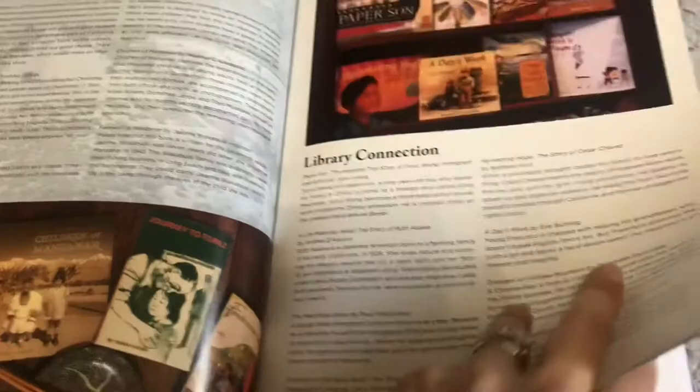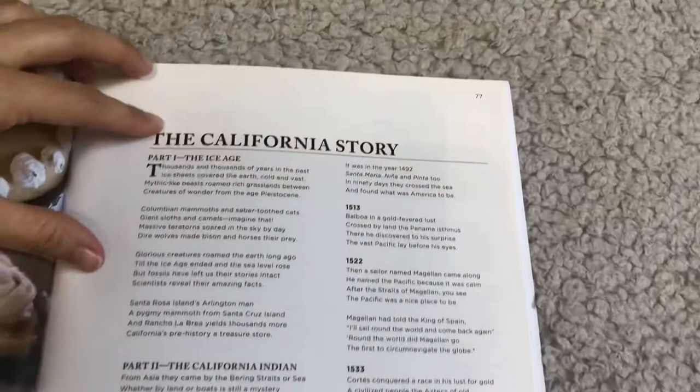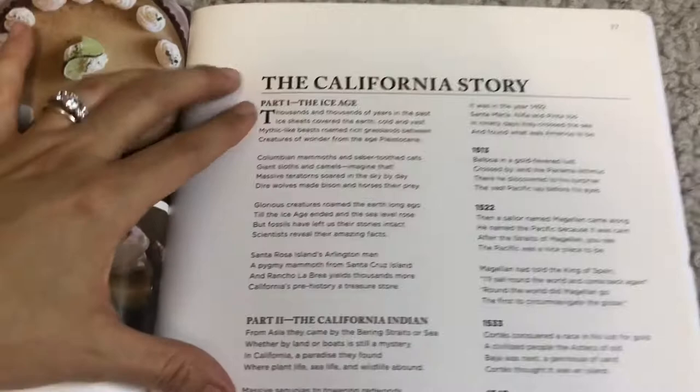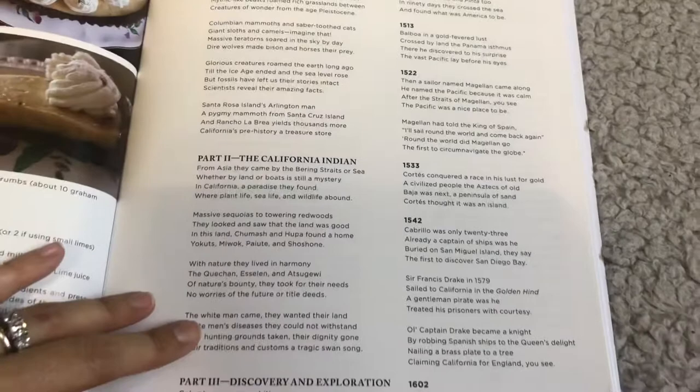So as you could see, this is beautifully done. And you can take your time and add in any of these extra books they suggest if you'd like, and really dig deep into the history of California. So this is a poem. It's the California Story. So they suggest, as you're adding in your little characters to the notebook, you can copy some of the pieces from the California Story that go with that section. What we did, we made copies of this, and at the beginning of the Ice Age, we put that part there. And so for every section, we put the whole poem from that part.